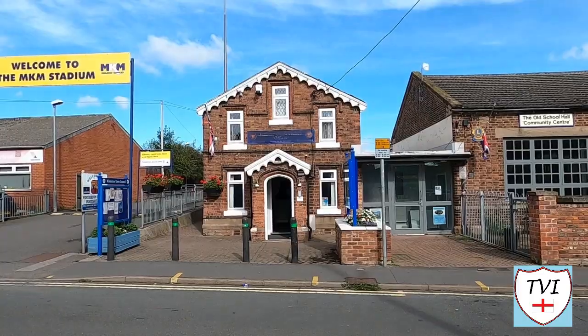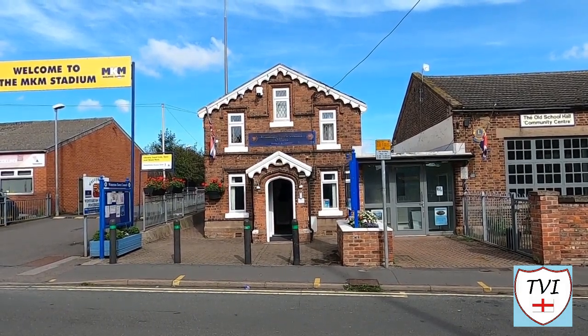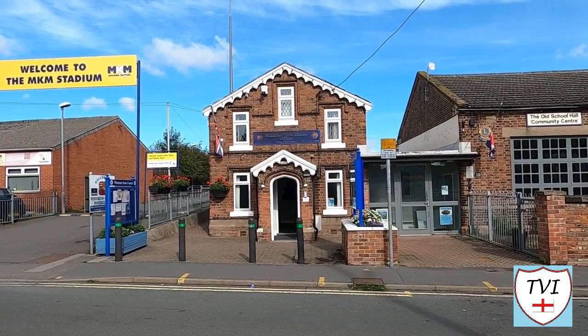Next door at number 52 West Street we find the Winterton Town Council offices. This is known locally as the Ark for some reason. The council has 9 members and the offices are open daily between 9:30 AM and 2:30 PM.